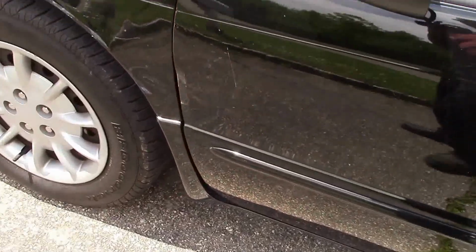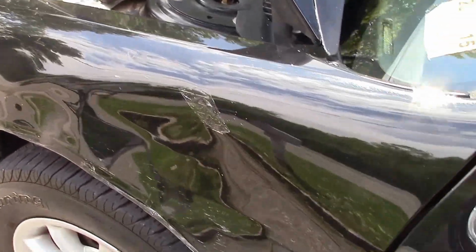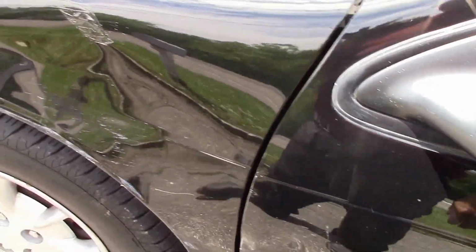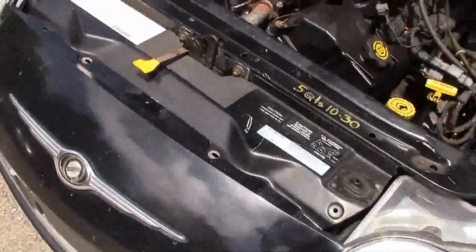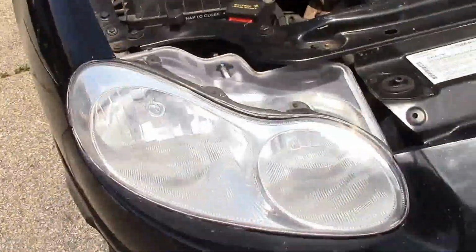Couple little scrapes. About the only real dings or damage on the car is this left front fender, which looks a little wrinkled in here. And quite frankly, for probably $50, $100, you can have that fender replaced. So that's up to you if you want to spend the money on the car. I didn't feel it would add that much value and it would just cost you more money, so I decided to let you make that decision.